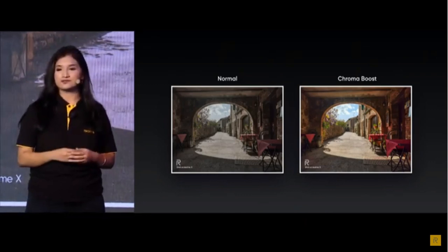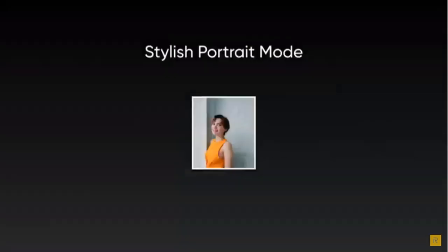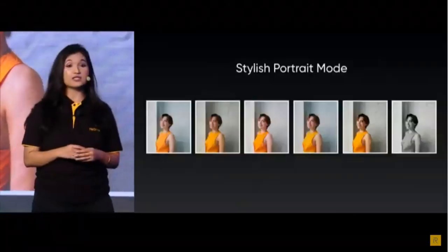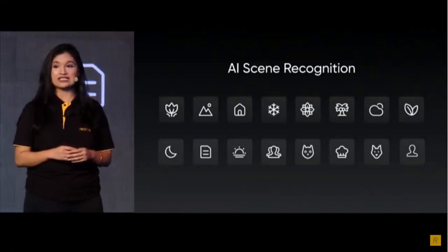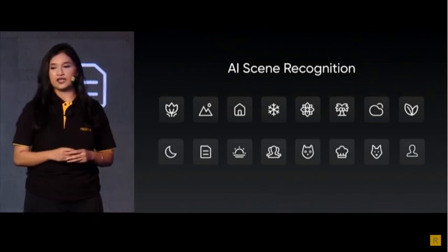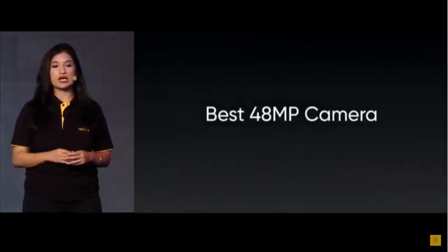In the portrait mode, we have redesigned many advanced portrait styles to give our users the most stylish portraits. At the same time, Realme X also supports AI scene recognition in 16 different scenarios. So we believe that this is going to be the best 48 megapixel camera in this segment.